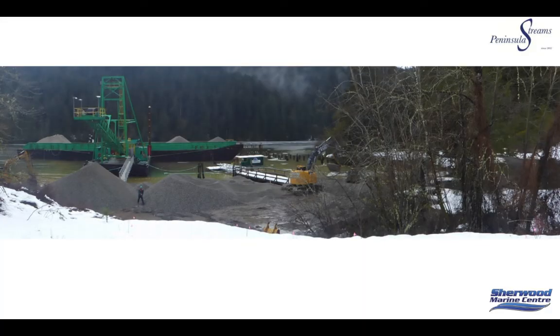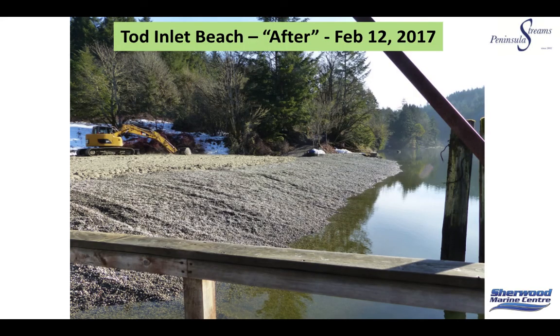And here you can see the barge and the big piles of material, as well as the excavator moving it around. And this is what it looked like after. You can see we added sand, we added gravel, and it's just a very beautiful beach. And since then, critters have started to come back, things have been starting to grow, and it's a nice place to go and see kids playing on a beach that's not contaminated, that won't make them sick.